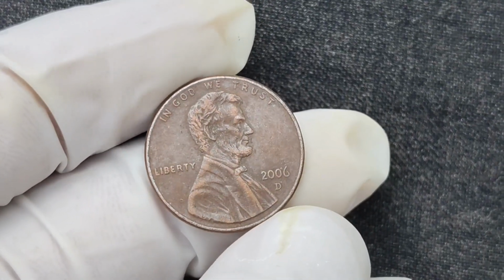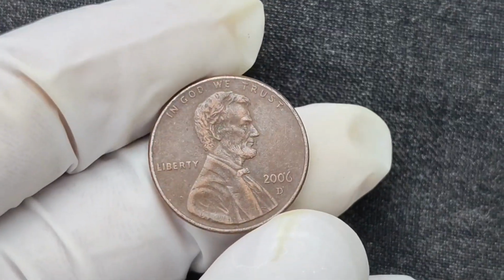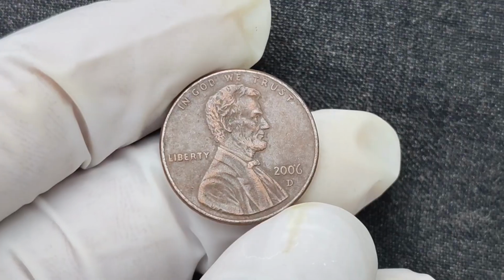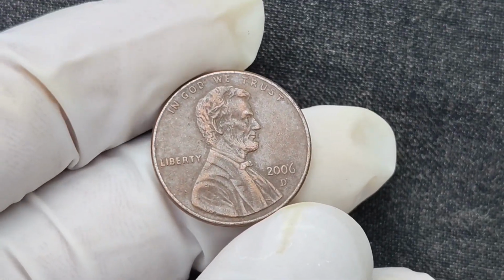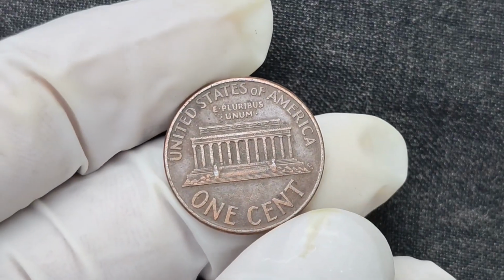Turns out, it was a bronze 1943 penny, one of the rarest coins from World War II. I almost tossed it aside, thinking it was just dirty. Long story short, I had it appraised, and it was worth a few thousand dollars. Moral of the story? Always double-check your change.